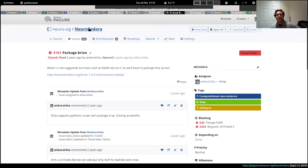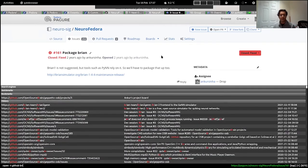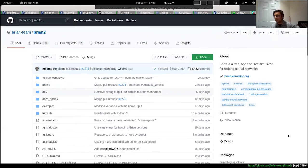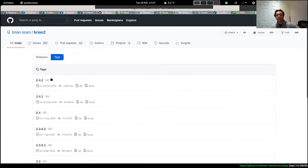So the idea is that I will take the software from upstream. So Marcel here, for example, is upstream. Right, so this is where the software is developed. So upstream and downstream come from thinking of all of this as a flowing river, right? So this is the mouth of your river. This is where all your software originates. And each time the Brian team with Marcel make a new release, it'll show up as a tag over here, right? So the current release is 2.4.2.